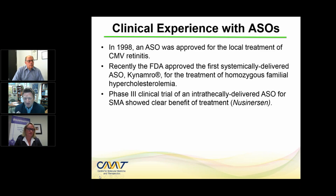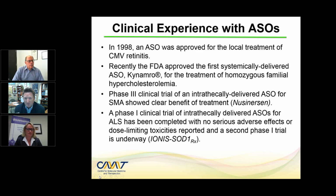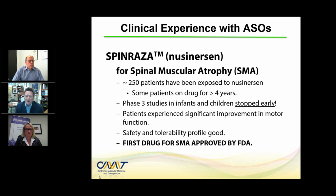And then there's also been some important preliminary data and some early phase trials done in adult ALS as well. So there's a lot of clinical experience. There are over 20 of these in development. And I just want to briefly mention this approach for spinal muscular atrophy, because this uses a very similar approach. The drug is injected into the spinal fluid, and I'll talk a little bit more about that in the Huntington's trial. And this trial was actually stopped early.